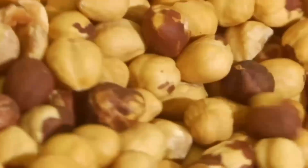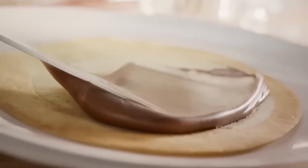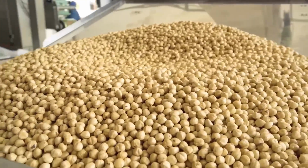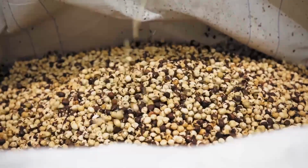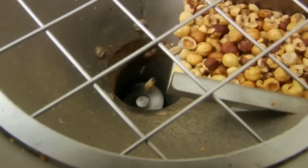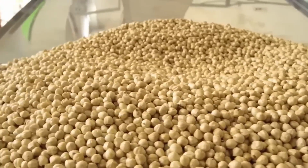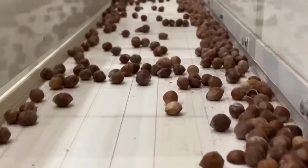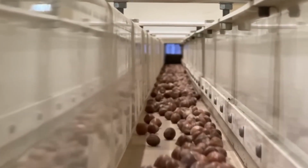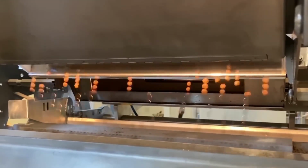Now comes the transformation that turns ordinary nuts into the foundation of Nutella, the roasting process. Industrial roasters the size of shipping containers heat hazelnuts to exactly 356 degrees Fahrenheit. Not 355, not 357. This isn't cooking. It's precision chemistry. At this exact temperature, the Maillard reaction occurs, creating over 600 different flavor compounds that give Nutella its distinctive taste. The hazelnuts tumble in these massive drums for exactly 23 minutes while sensors monitor temperature fluctuations down to half a degree. What emerges looks completely different. The skins have loosened, the interior has transformed from white to golden brown, and the oils have been activated in ways that will determine the final product's texture months later.